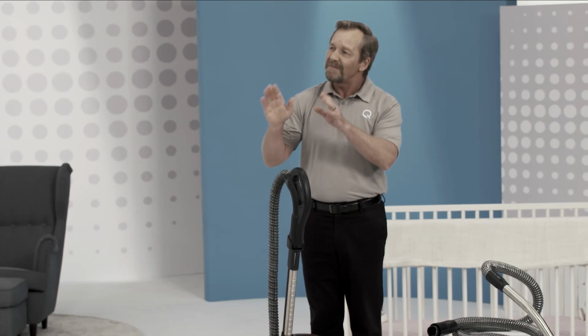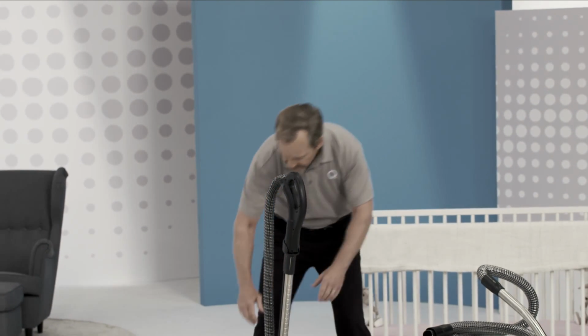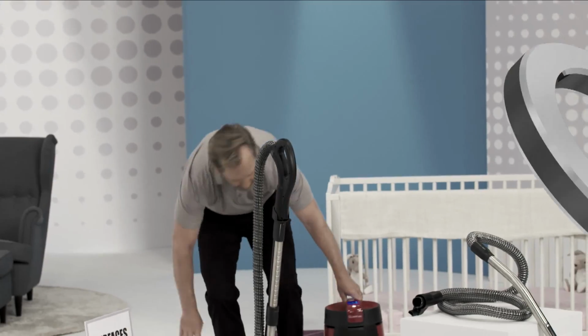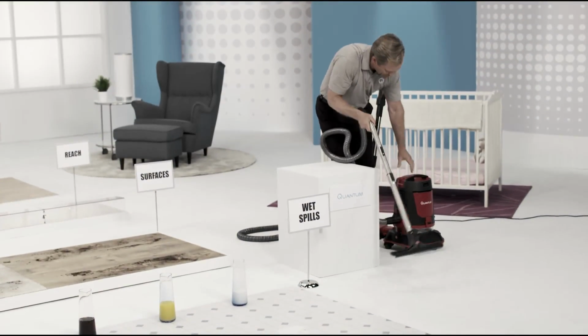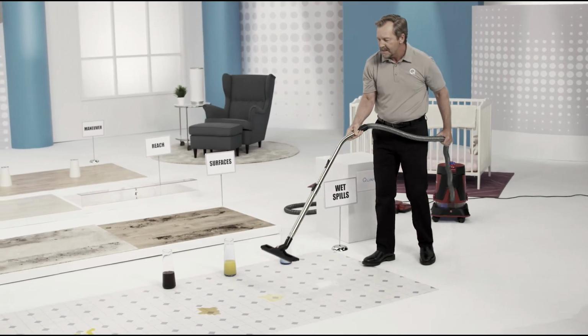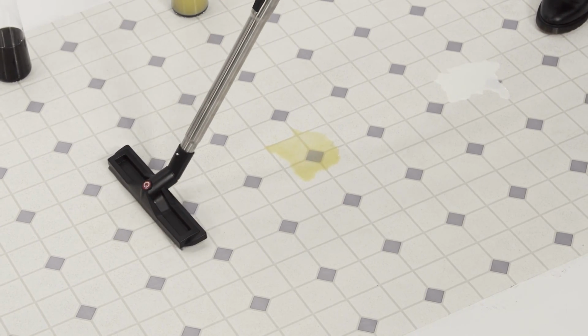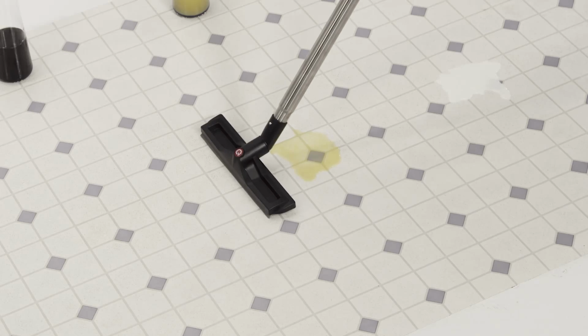Here's the greatest feature that I think we have in the Quantum Vac. We're gonna now pick up wet messes. I'm gonna swap out the motorized power head for the squeegee attachment here. Okay. Turn it on, and we are gonna pick up wet messes. Now, Terry, this is coffee, first of all. Right. Okay? And take a look at that. Oh my gosh! Gone.